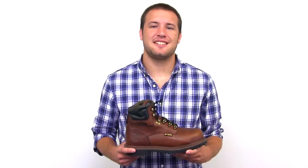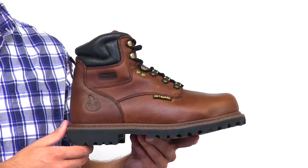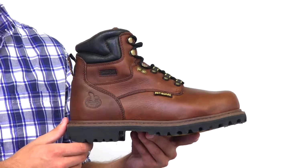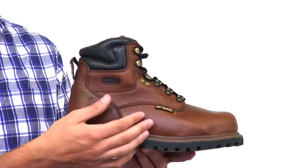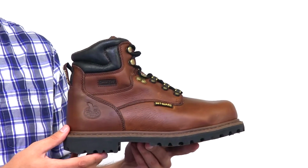Hey guys, this is the 6-inch internal Met Guard steel toe work boot from Georgia Boot. The main features are ASTM rated internal metatarsal guard paired with the same rated protective toe. The upper consists of a very rich full grain leather with Georgia's guaranteed waterproof system.